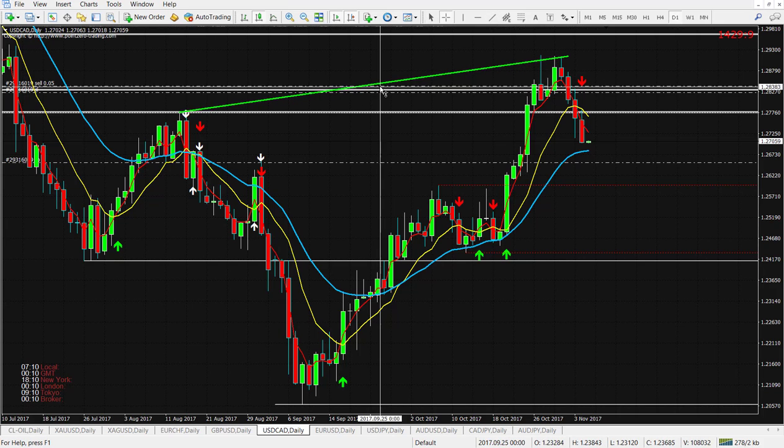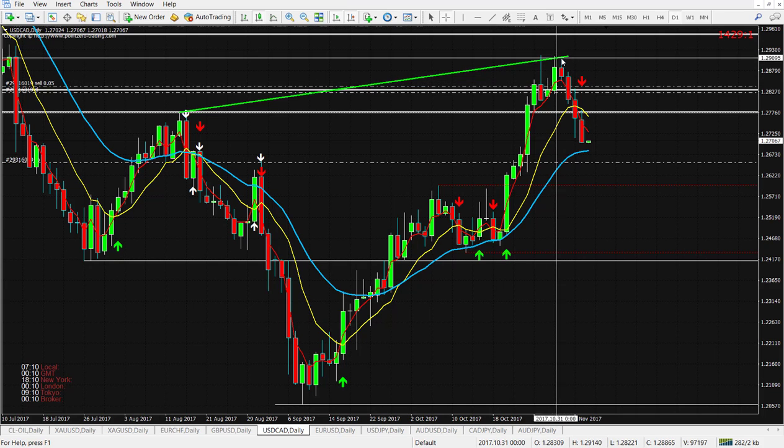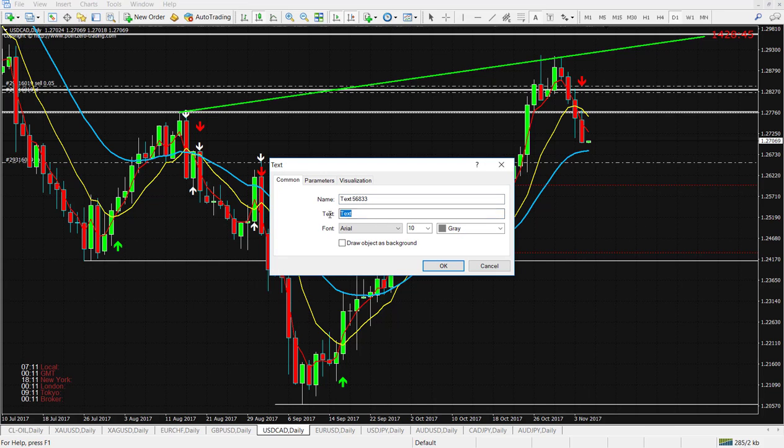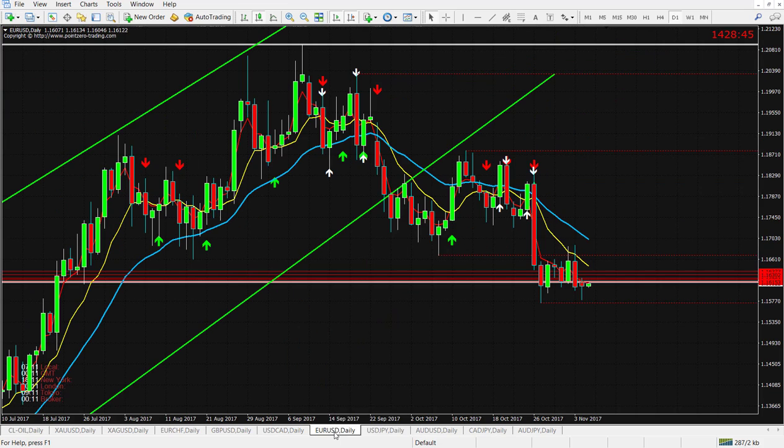My expectation is that this price is going to go about 600 pips up when it closes above this green line. This is the neckline. Okay, so I put a note here: head and shoulders pattern, 650 pips. I put this one here so we know next time we come back to check to see what happens in USDCAD.